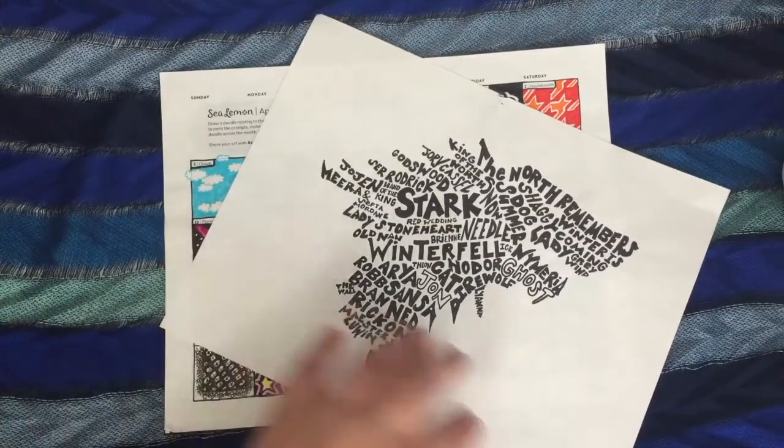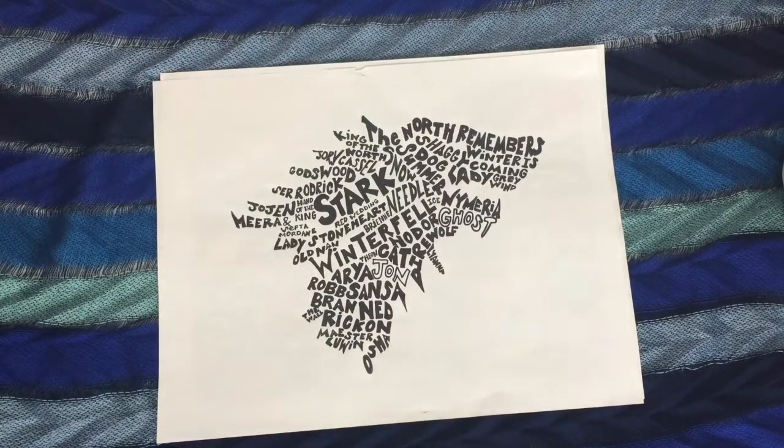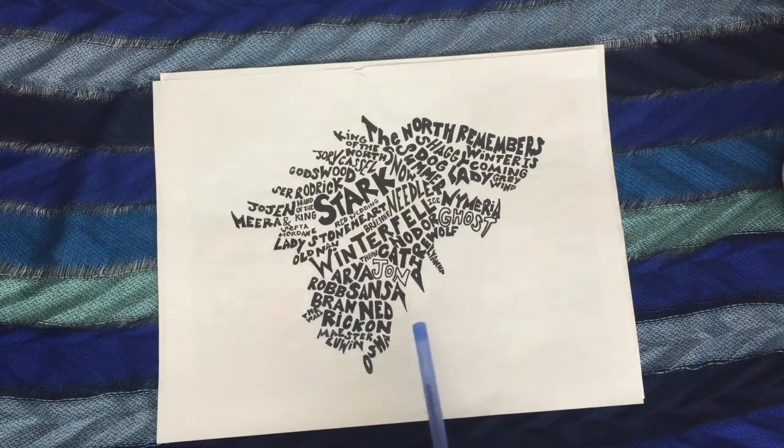So then when I was obsessed with Game of Thrones over the summer again, the Starks are doing pretty good these days, so I thought I would do something to honor them and their household. So I created this direwolf with word art, and all the words inside of the direwolf relate to the North. You have Stark and Winterfell, you have all the kids. I decided to put Jon in white letters because he's the bastard, and then his direwolf Ghost is the white wolf. And just different things like that. I love how this turned out.